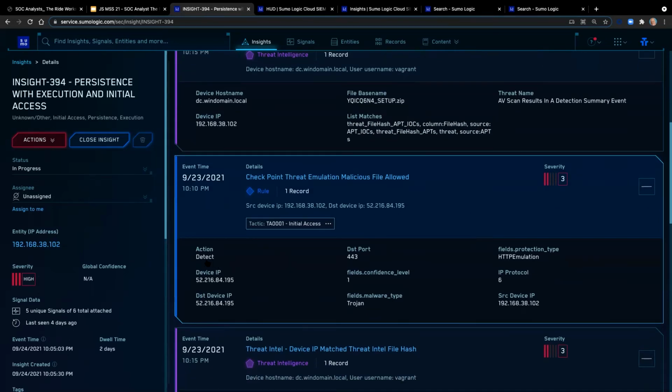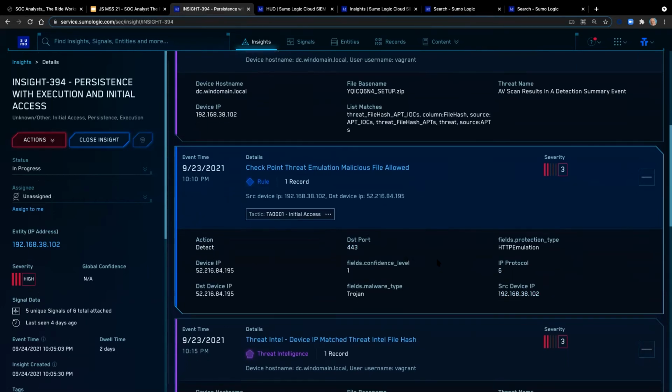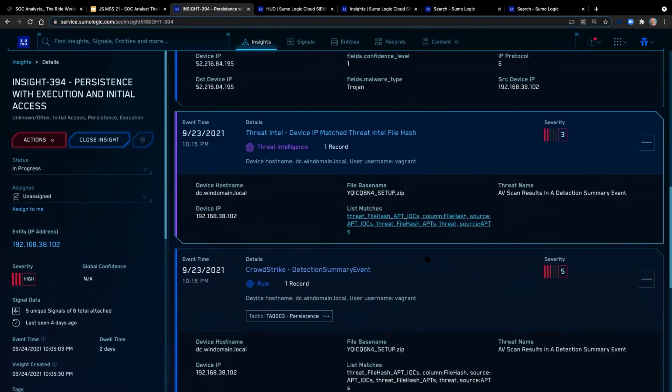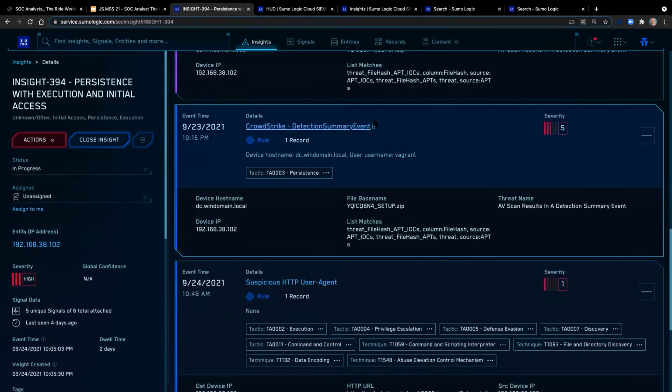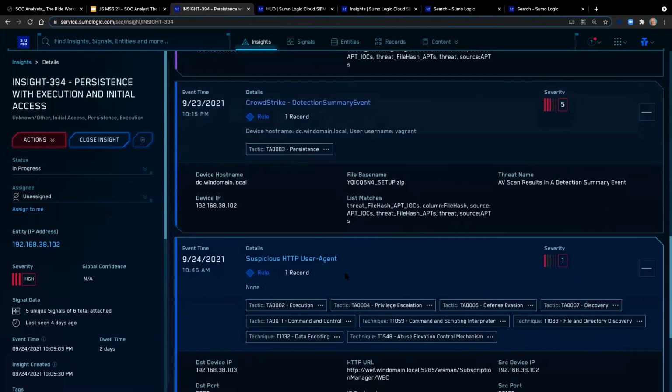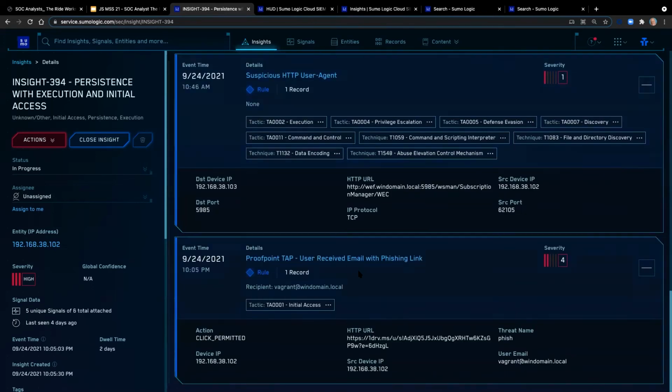It tells me the action, while it was a detection, what port it was going across, IP, IPv6, source IP address, etc. I keep scrolling down through here, and if I go a little bit further, here's my CrowdStrike information. I have a suspicious HTTP user agent. And at the very bottom, we have a Proofpoint targeted attack protection. So it's a phishing attack.